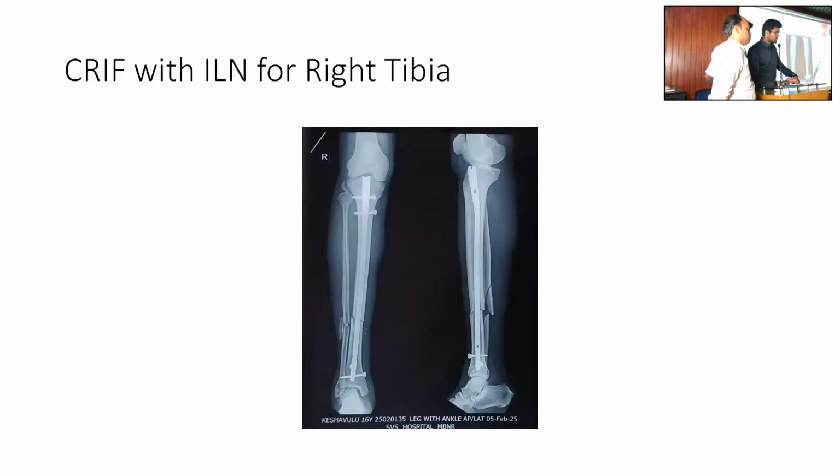We have done closed reduction internal fixation with ILN for right tibia, sir, and the fibula was left unfixed, sir, and the LCL. We have just applied a range of movement brace, sir. It should be just immobilized. Avulsion should be fixed. Who has done it? Jairam. Yeah.